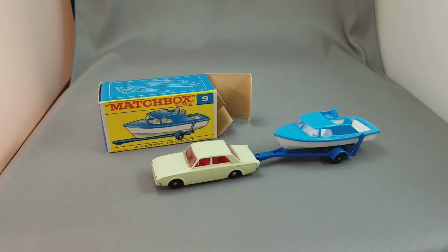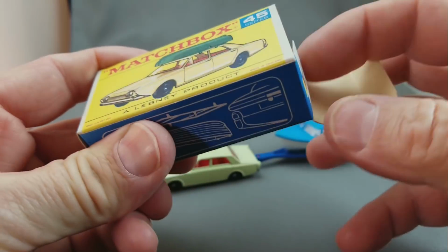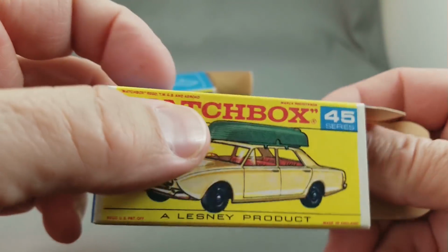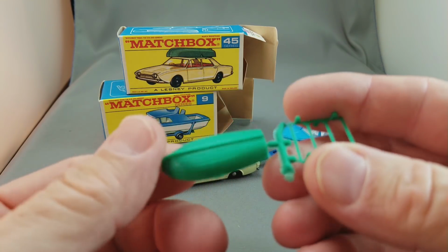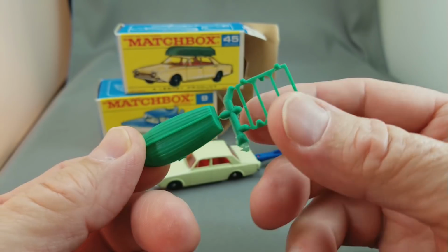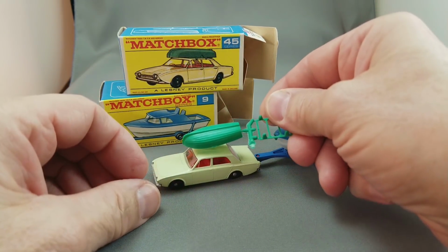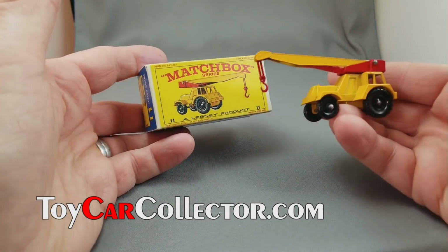Actually, this one does have a boat. While we're at it, let's talk about the boat that goes on top of the Model 45 Corsair in an F box. And that boat is still in the box. Hello, where are you? Here's the boat that comes with it. This one's still on its original little holder. I think they call these a sprue or something like that. And that's where this boat still is. So you can have this boat on top of here and you can tow the boat at the same time. How fantastic.